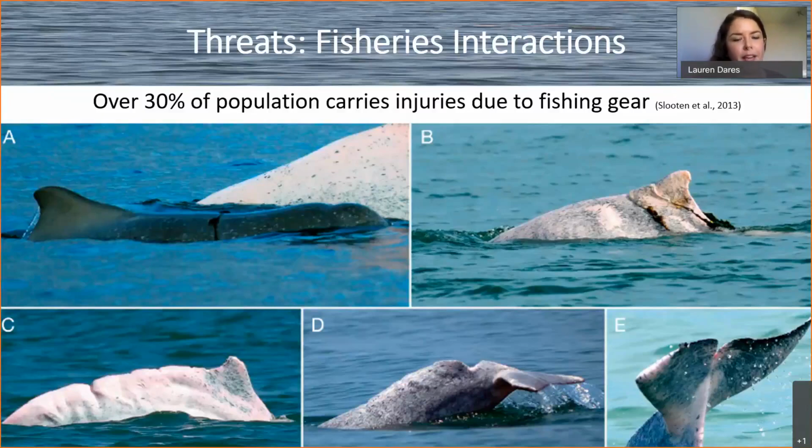So there's a case study that's out there if you're interested in reading more about that. I won't get into the gruesome details. But in addition to actually observing active entanglements as they're happening, individuals in the population have tons of injuries that indicate that in the past they have had some kind of fisheries interaction and been entangled in some form or another.